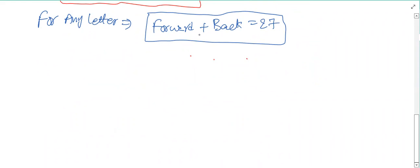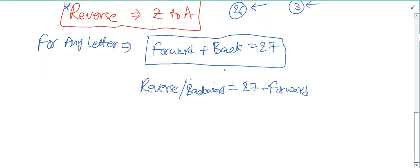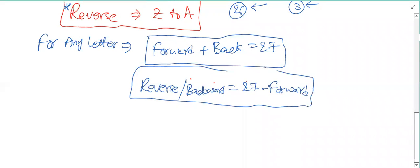If you know reverse, we can get forward. Already we know forward, we don't know backward, so we can get backward or reverse using forward positions. Reverse order or backward order, both are the same. We can subtract forward from 27. Backward or reverse position is equal to 27 minus forward.